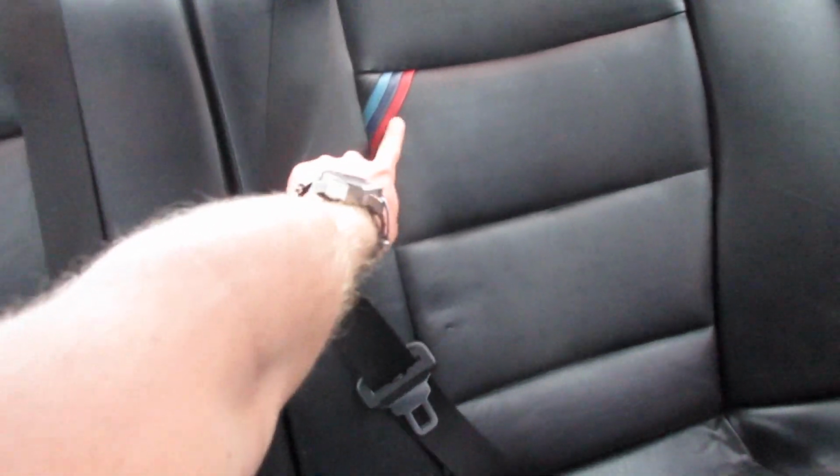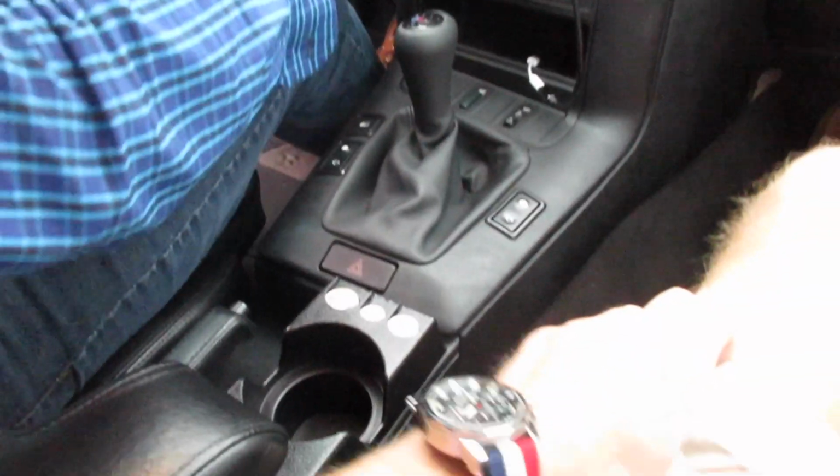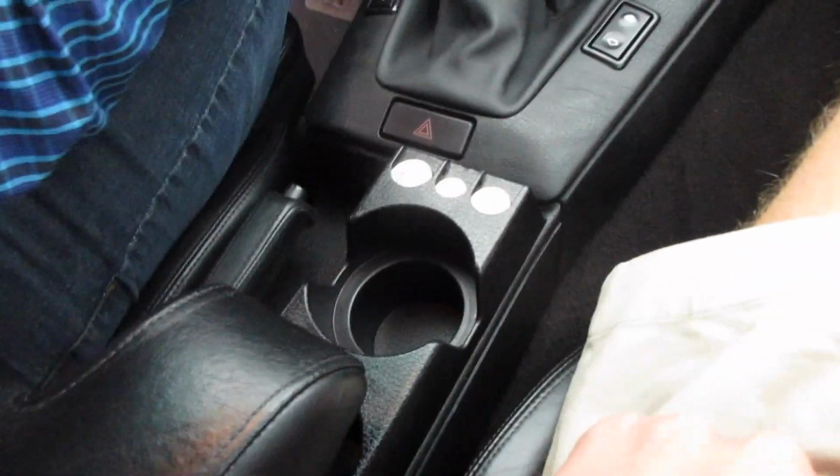Was the original one sagging? Yeah, it would flap in your face when you drive. Typical. It was a really crappy 90s fuzz. I love the M stripes on that. Why did no other BMW get that? I don't know, it's just that funky 90s look from that generation. Did it come with money, or did you put money in? I put the money in there.